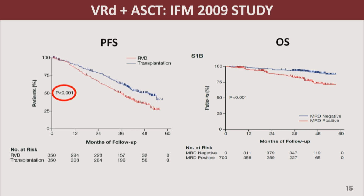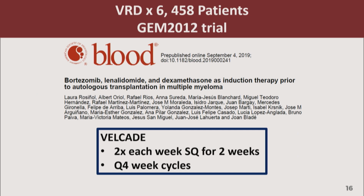So obviously the starting point, the sort of standard of care, is VRD with an autologous stem cell transplant for those patients based on the IFM study with excellent PFS. With this, we're still waiting to see the impact on survival, and we can maybe talk about that separately. But we also have a very nice study from the Spanish group where the number of cycles of the VRD was extended to 6 using a change in the dose and schedule that allowed that to happen. And so we're certainly focused on the number of cycles of therapy as something important to consider if it can actually be given to the patient.